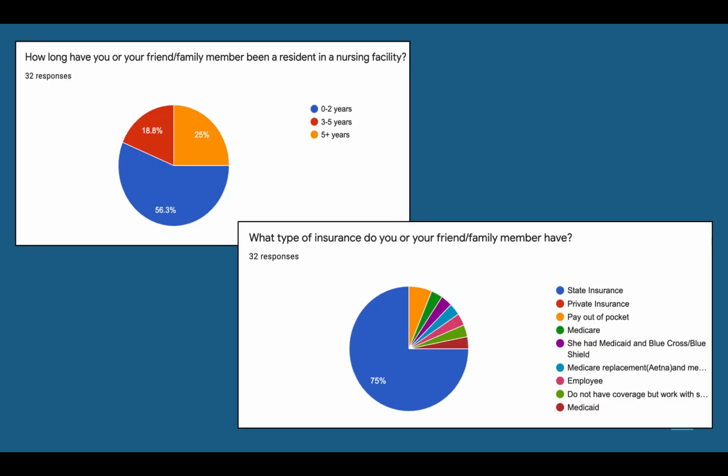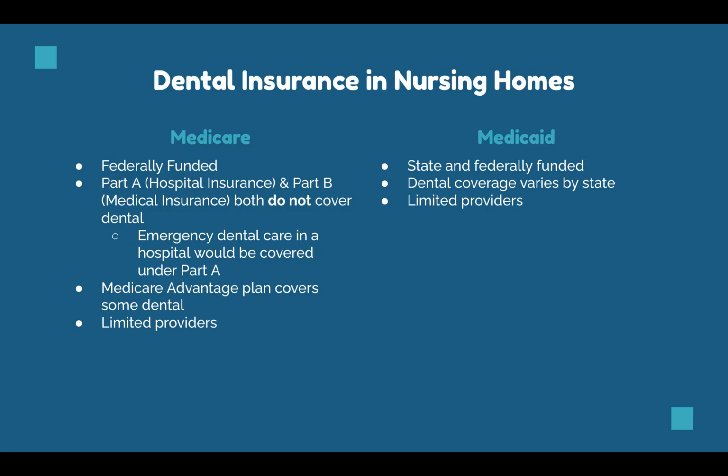So I wanted to find out a little bit more about the residents. 56.3% had been living in a facility for 0 to 2 years, and 75% of them were on state insurance or Medicaid or Medicare. So I briefly want to describe the differences in Medicare versus Medicaid. Medicare is federally funded. Part A and Part B both do not cover dental. However, if there is an emergency dental situation that is treated in a hospital, that would be covered under Part A. People can also pay into Medicare Advantage plans, which have some dental coverage.